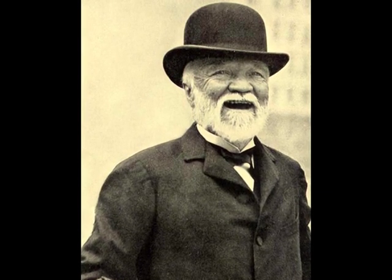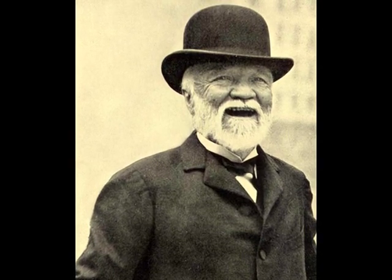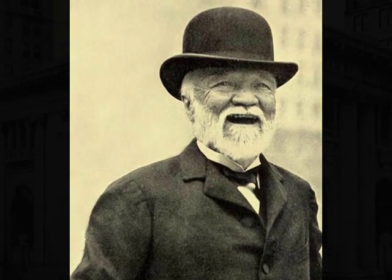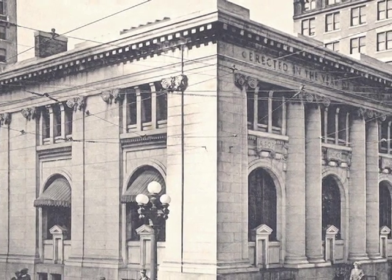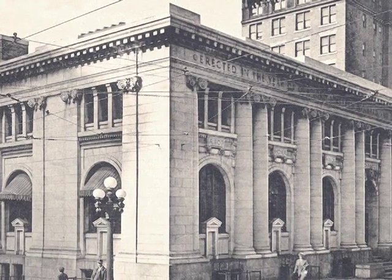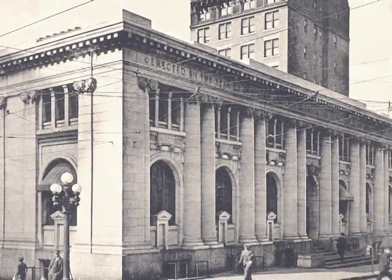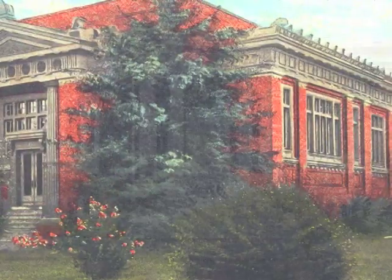To qualify, a community had to provide a downtown location and pledge to annually support the library with tax funds. In 1899, Carnegie funded his first library in Georgia with a $100,000 gift to the city of Atlanta. In all, a total of 24 Carnegie libraries were built in Georgia, including this one in Rome and this one in Athens.